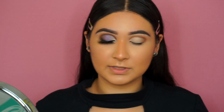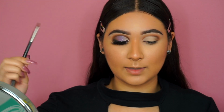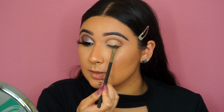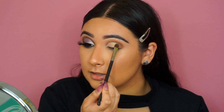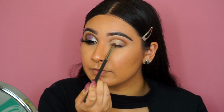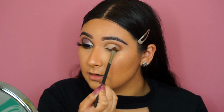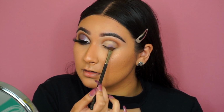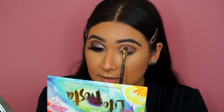So the next thing we're going to do is fill in that area that we cut. I'm going to take a MAC 248 brush and the shade Sangria right here. So I'm going to apply this right here, and I'm going to take this about halfway across the lid where we have it cut. Now this is what I mean when I say that these shimmers are super buttery. I mean, just look at that. And the color is really great too.